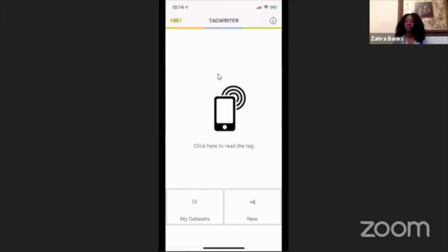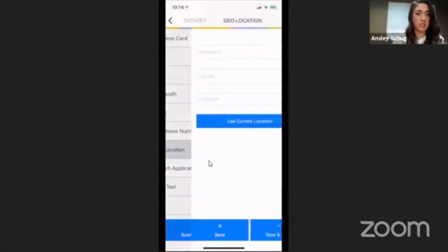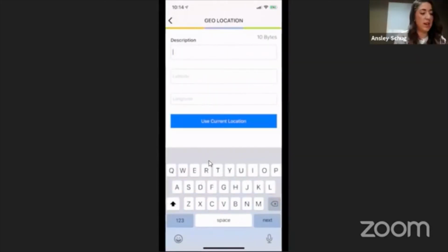But yeah, I mean, there's cooler things to do than just the URL. What I'm going to do again here is click new, and this time, out of all the options, if it shows up here pretty soon, maybe not, not sure. There we go. Then you click geolocation, and then it's going to ask you just a description, and I kind of have the coordinates written down for the Sphinx, so that's where I'm going to make it go.